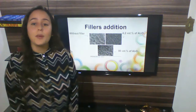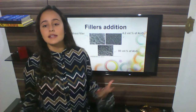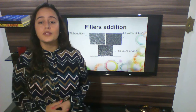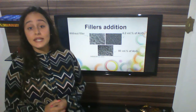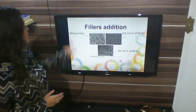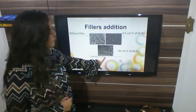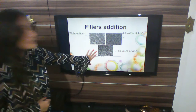To overcome this drawback, we can load the polymer with fillers. Fillers in various shapes and sizes are used to reduce shrinkage and eliminate cracks and large pores. In addition, we can also improve the mechanical, electrical, tribological, and magnetic properties of PDCs or other composites. Here we have an example. Here is a PDC without filler. We can see a lot of cracks. And here is the same PDC with 50% in volume of alumina, and we can't see the cracks anymore.